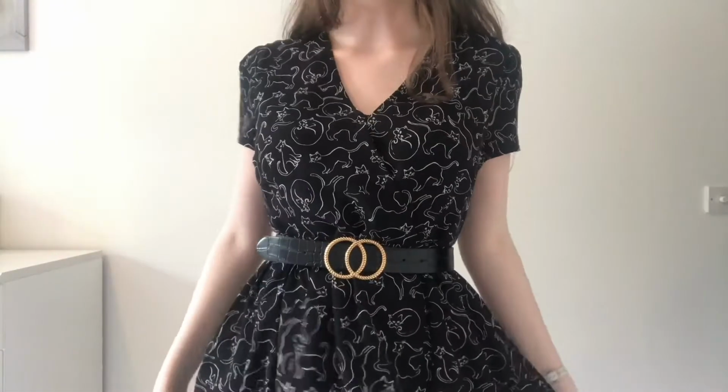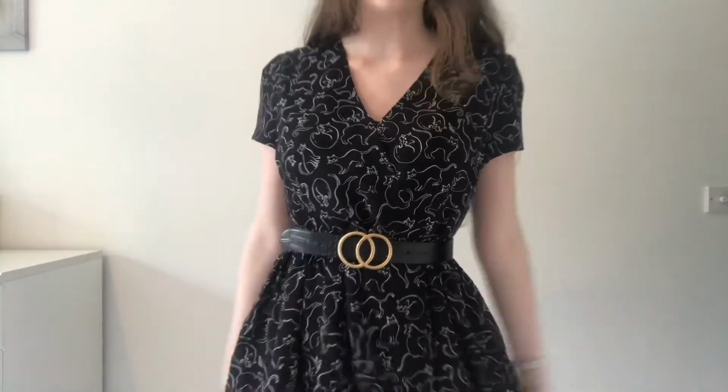So the dress just on its own looks a bit meh. Though when I put a belt on with it, I think it makes it look a little less unflattering. It kind of hides that fault with the dress. I don't know if it is a fault or just a design issue that I don't like, but just coming up close to show you the cats.